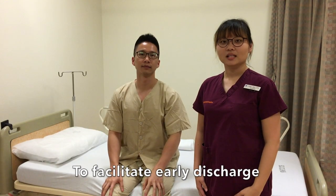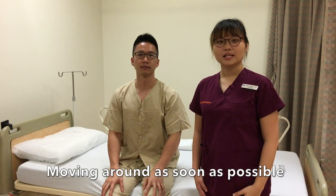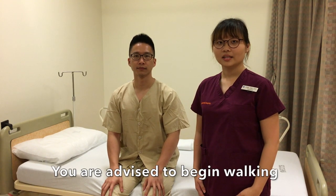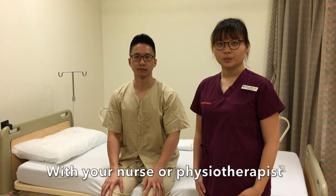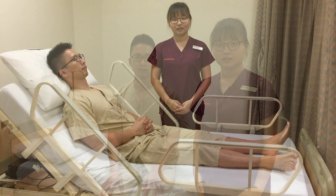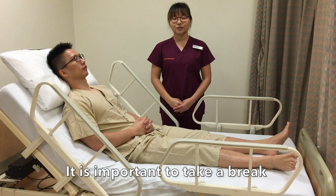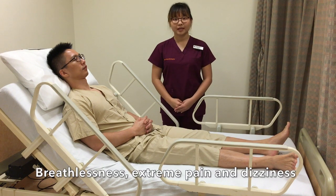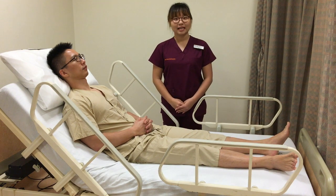To facilitate early discharge, moving around as soon as possible after surgery can help improve exercise tolerance and maintain muscle strength. The painkillers may make you feel nauseous and giddy. Thus, you are advised to begin walking with your nurse or physiotherapist unless advised against by your doctor. Lastly, it is important to take a break if you experience symptoms such as breathlessness, extreme pain, and giddiness. Stop the exercises if the symptoms persist and inform your therapist, nurse, or doctor immediately.